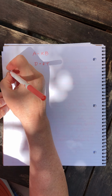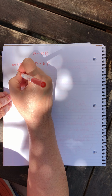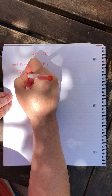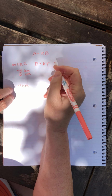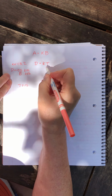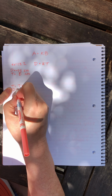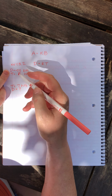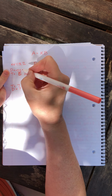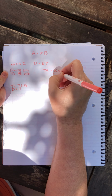Okay, if the car goes 75 kilometers in five hours, how far will it go in 7 hours? Okay, so we recognize, well, that's the distance. This is the time. Then we get the time again, so we must be supposed to be finding the distance, right? Okay, step one, we use this information to solve for K. That's a 5. That's really hard to read. It looks like a 6. Okay, so 75 equals K times 5.